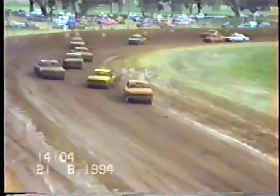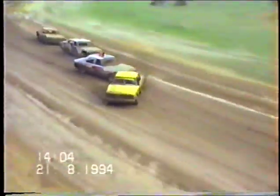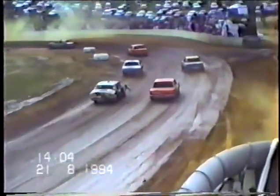Lost the track, he's lost a lot of it, but he brings it back in the second spot. 219 back in third. Glenn Carroll in fourth. Graham Coombs in fifth. And then the 162 car.